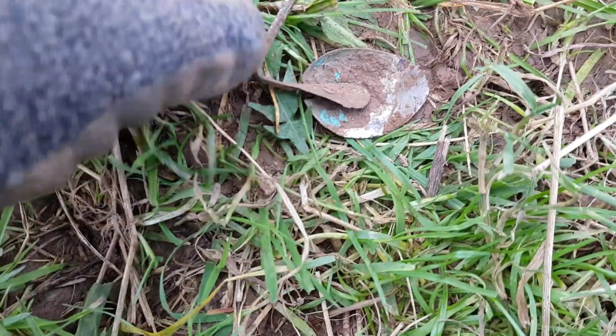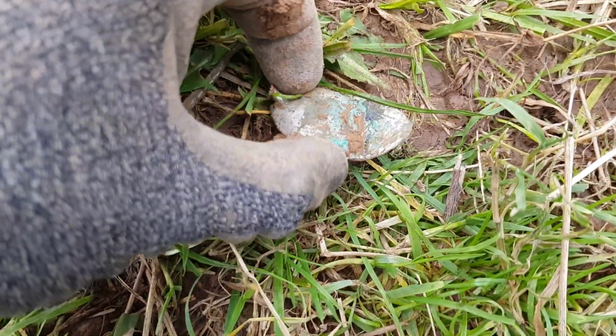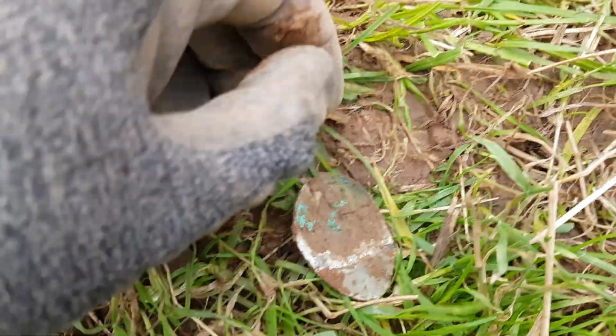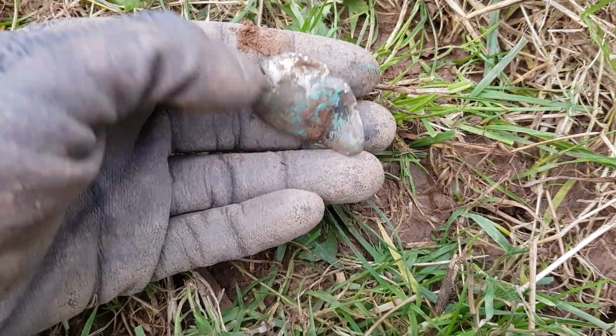Well, I'm usually quite careful of how I dig stuff out, but I think I pretty much demolished this little spoon. Well, it was probably already pretty badly broken, but I think I hit it across the bowl there. Looks like silver plated, but yeah. Pretty rubbish now, isn't it?